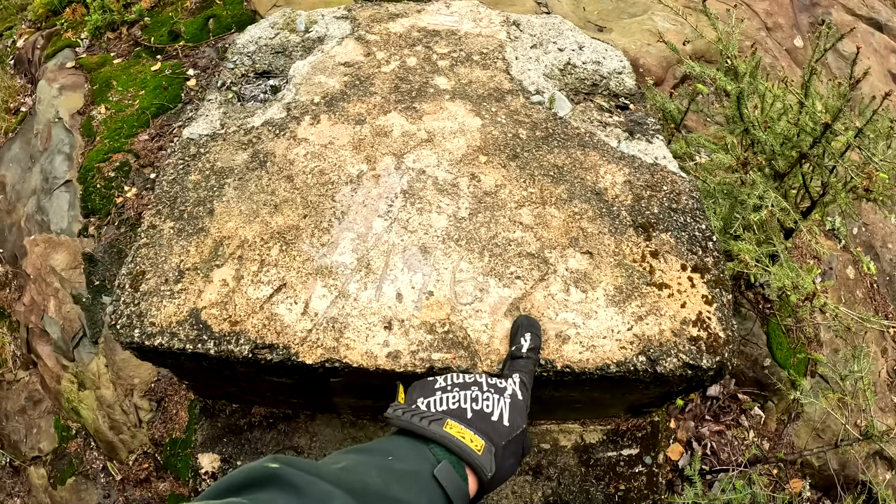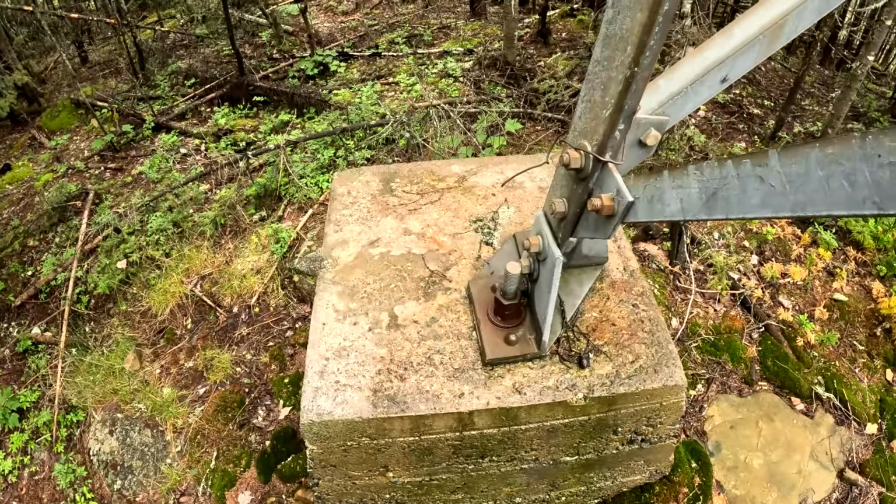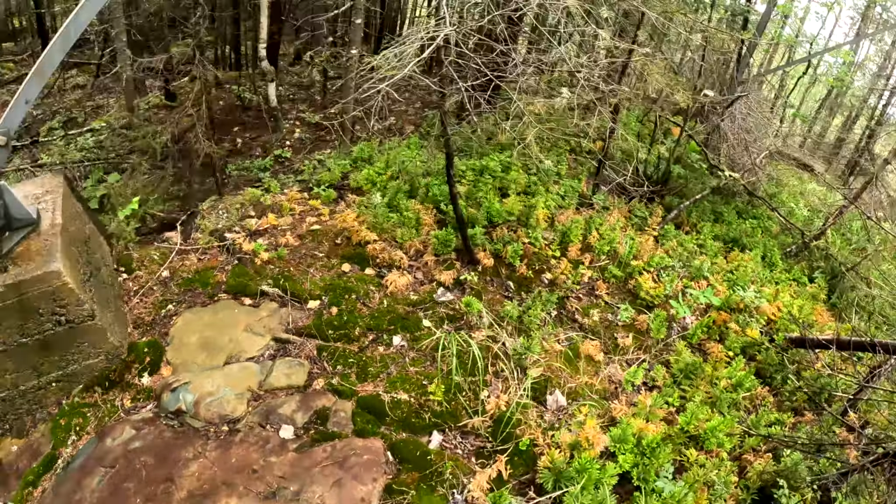1962. Well, this tower was erected in 1962. It's always nice to find dates on these things. There's another footing over there, so there might have been something else going on here at one time.